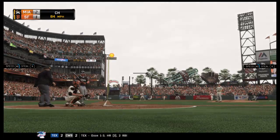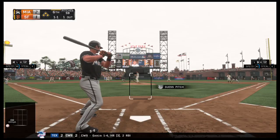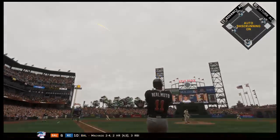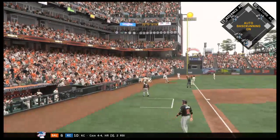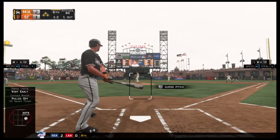And no swing, apparently. Ball 1. And you know, sometimes when you're thinking fastball, you try to get moving just a little bit early. And that's a good job of recognizing off speed and then holding back on the swing. 1 and 2 now as that one's fouled off. 2 runs, 7 hits, and no errors in the game for the Marlins.